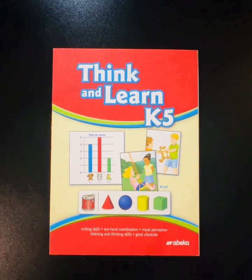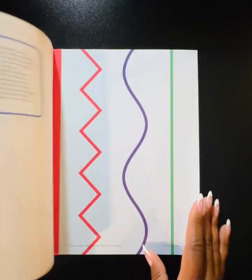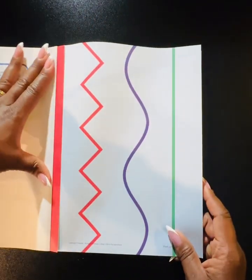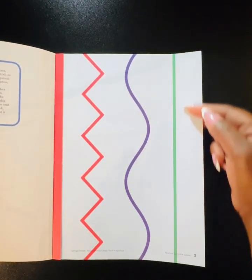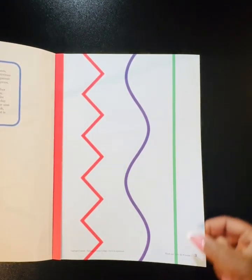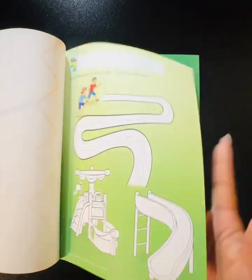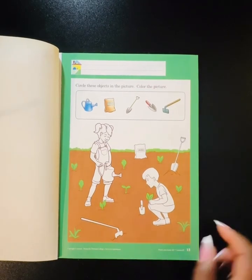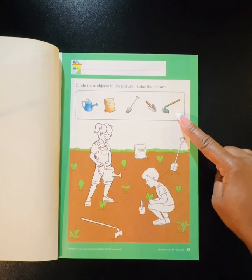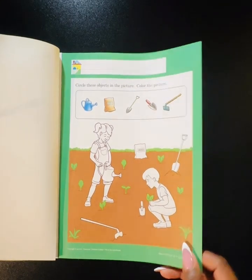It focuses on writing skills, hand-eye coordination, visual perception, listening and thinking skills, and good character. So I did like this book. I think this may have been an extra one that I purchased, but this right here is a sample of a page. They're just going to cut on the lines. They're going to trace the path to the park, color these objects in the picture, and they actually show them what the pictures look like so they can color and match the objects to what they see.